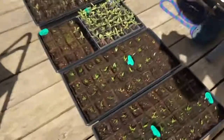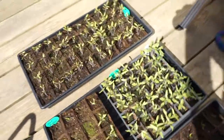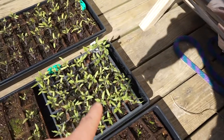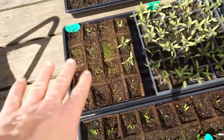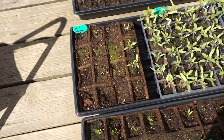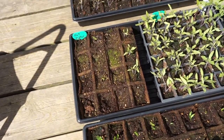I'm going to be transplanting the tomatoes. Here, I'll show you our tomatoes. So you've got San Marzano tomatoes, Cherokee, purple Cherokee tomatoes, and Roma. This is a half-failed experiment with some older hot pepper seeds. A couple or 3 have taken off and the rest haven't.